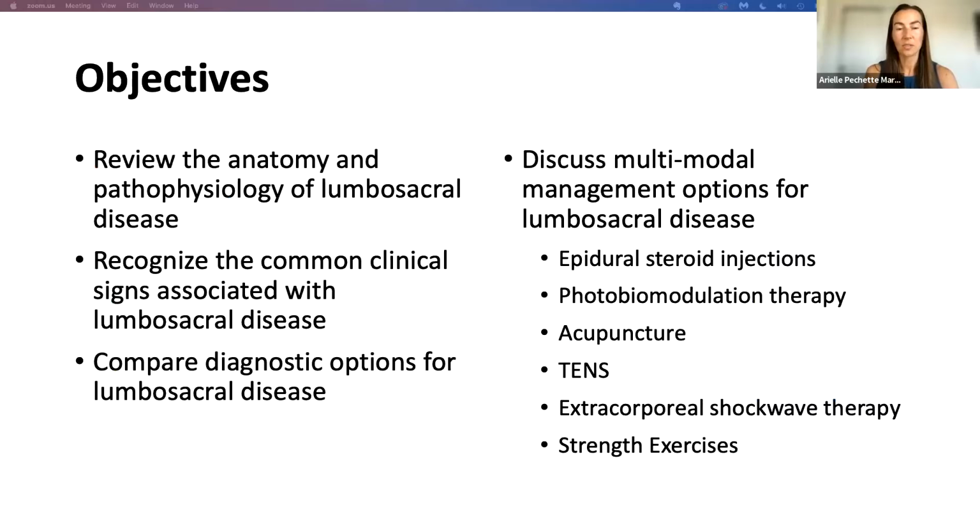So objectives for this evening are to review the anatomy and pathophysiology of lumbosacral disease, and then review the common clinical signs associated with lumbosacral disease. We'll talk a little bit about comparing diagnostic options, and then primarily talking about the multimodal management options for lumbosacral disease. So epidural steroid injections, laser, acupuncture, TENS, shockwave therapy, and then exercise therapy.